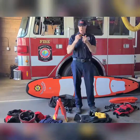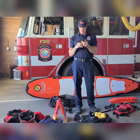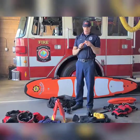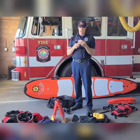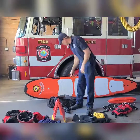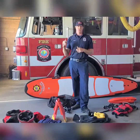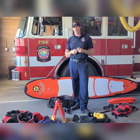I have a small window punch and seatbelt cutter. If we do have a victim that's trapped in a vehicle in the water, this is real handy to help get them out if they're not able to get themselves out. Strobe light is always good for nighttime identification, so we just turn that on and it flashes and it'll show our location in the water. And then last but not least, we have a waterproof flashlight, so if we have nighttime operations, especially searching for a victim in a vehicle, this is real handy to be able to see through the water and be able to try and find them.